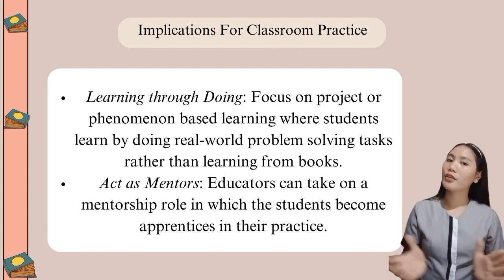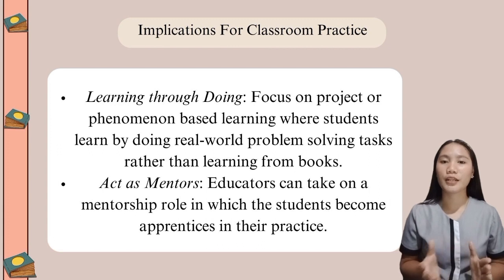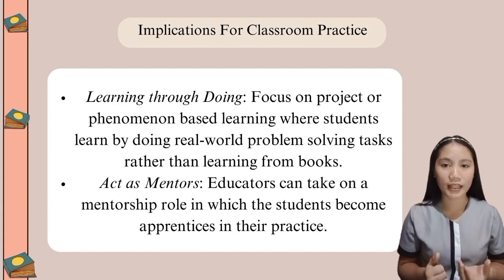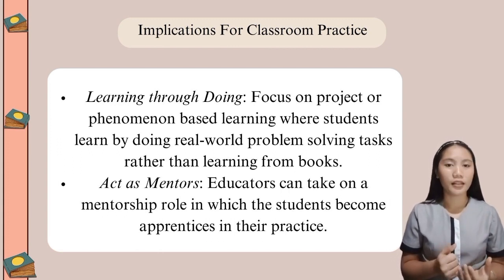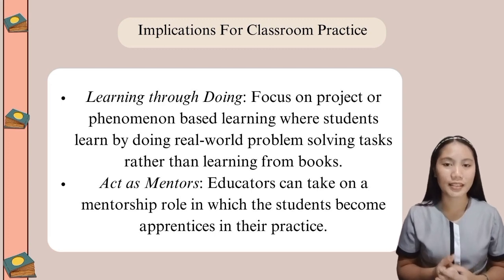Next, or last, is act as mentors. Educators can take on a mentorship role in which the students become apprentices in their practice. For example, students can come along to attend adult meetings and listen in on how the meetings are conducted and decisions are made. Here, the students become legitimate peripheral participants.